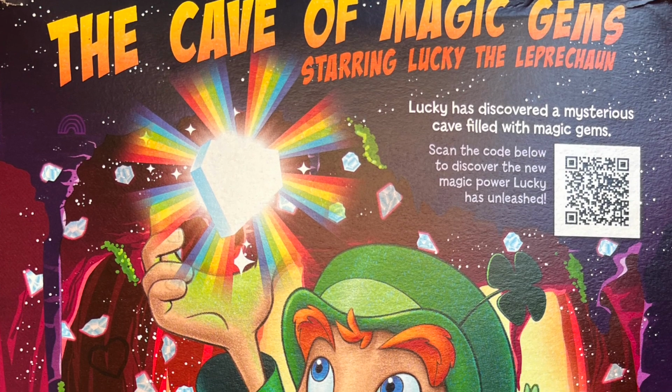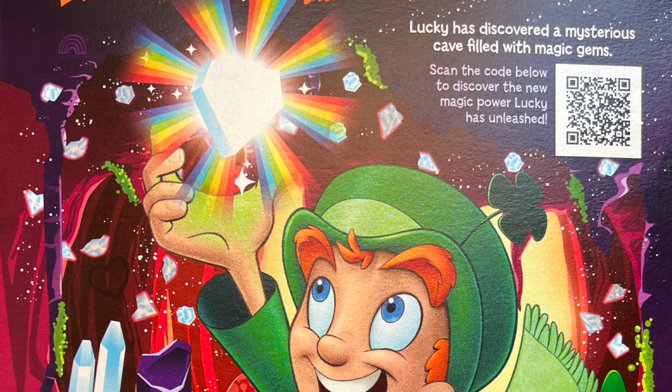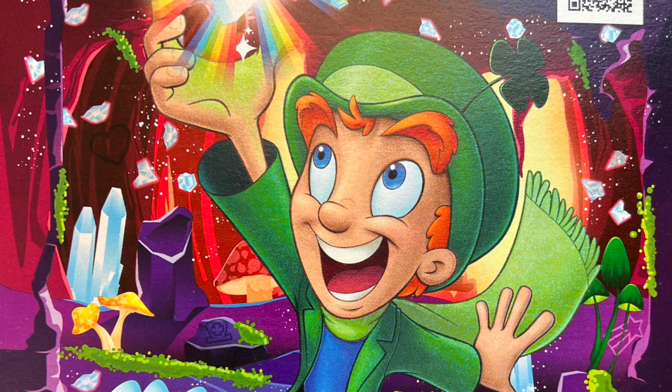Let's take a look at the back of the box and see if we can get more of a story behind it. And sure enough, here's Lucky spelunking in a cave of magic gems. It says Lucky has discovered a mysterious cave filled with magic gems. Scan the code below to discover the new magic power Lucky has unleashed.